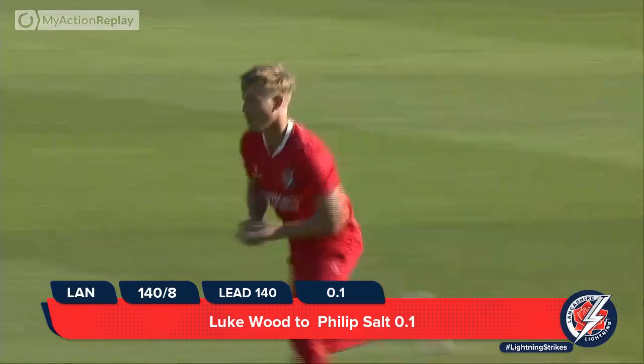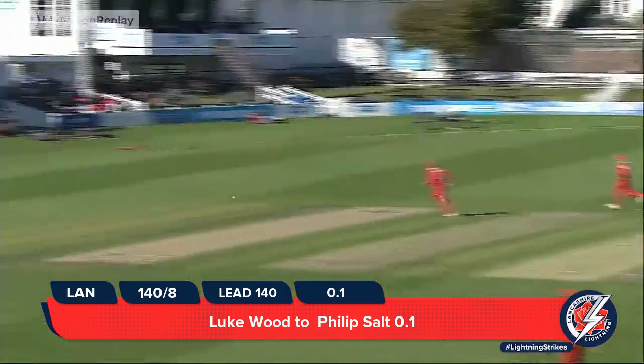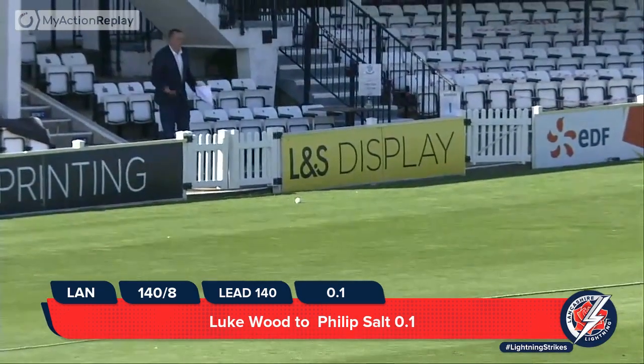Lovely blue sky above the ground as in comes Wood with the first ball of this Sussex reply. Bowling to Phil Short, who hammers that one away through the covers. That's a great start for the Sharks from Phil Short. It was absolutely belted away. It wasn't that bad a ball from Luke Wright.